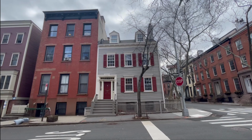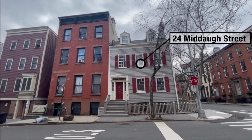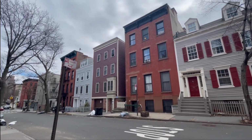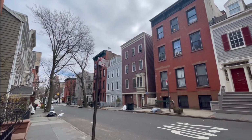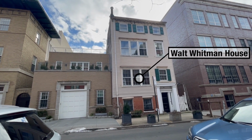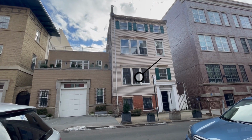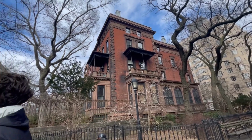Many people say that the oldest home in the Heights is at 24 Middagh Street, built somewhere between 1790 and 1830. It's a great example of a federal-style wood frame house. And another wood frame house, built by Walt Whitman for his father, is at 64 Poplar Street. Of course, some of these historic homes are much less modest.